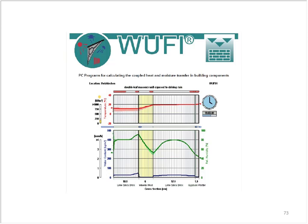We want great windows, and I seem to have lost my fifth bullet point, which is the great ventilation. So I think that's it.